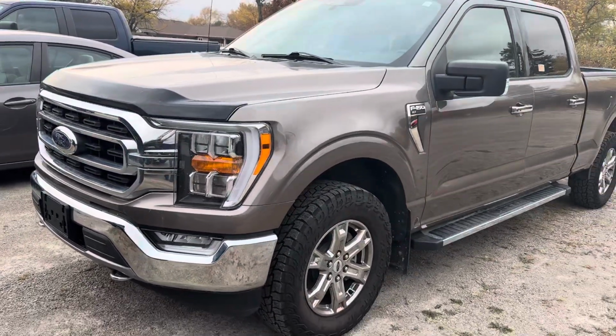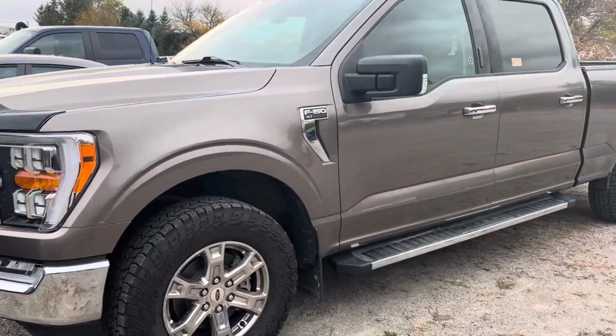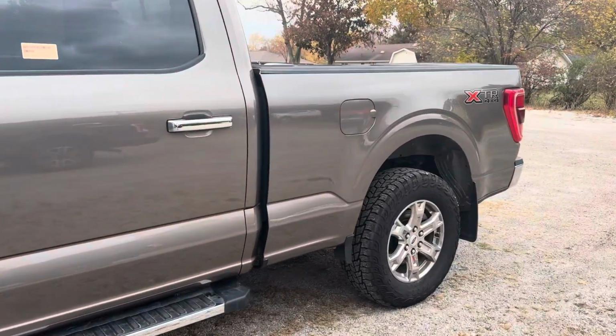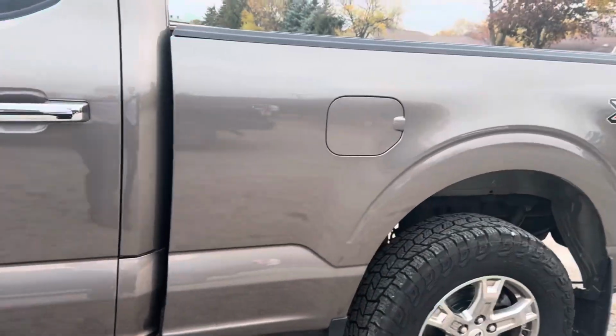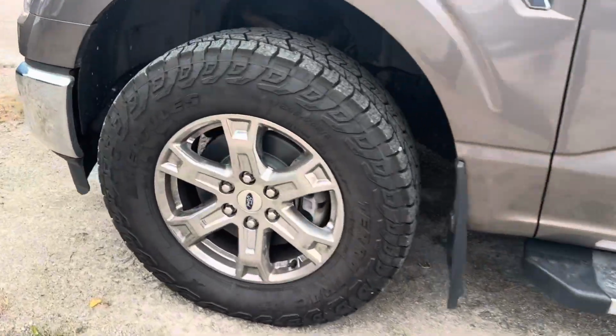Just wanted to get you a quick walk around video on our 2021 Ford F-150 here. Just went through service, everything checked out good. Looks like it's got some brand new tires on it as well. Overall body is in very, very good shape. Show you the wheels and tires here.